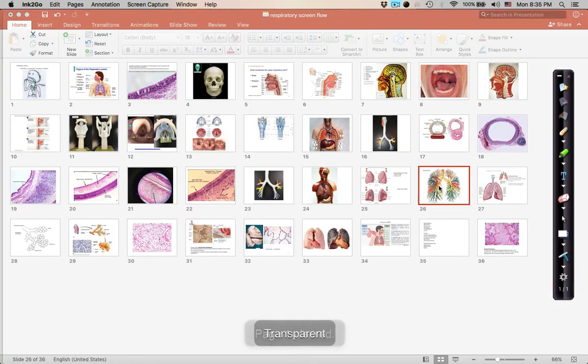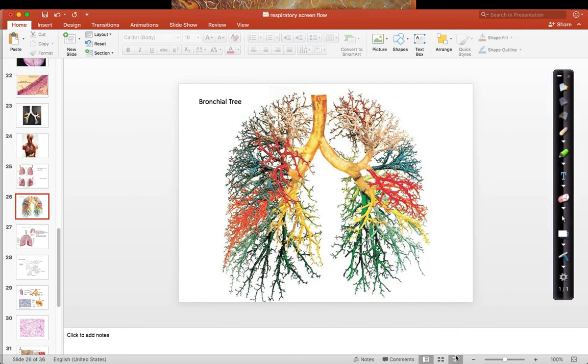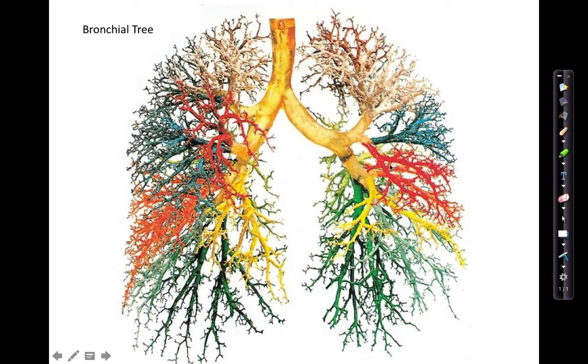Okay, now we're going to go back to this picture. And we said that this is going to be the left side up here. So this is the left, this is the right. Now we're into what we call the bronchial tree. Now the bronchial tree is just these bronchi. This is going to be our left primary bronchus, and this is our right primary bronchus.